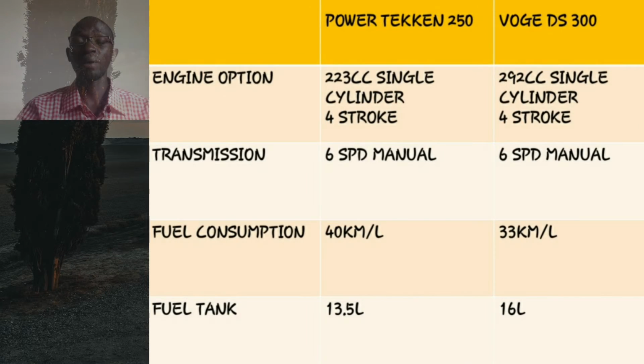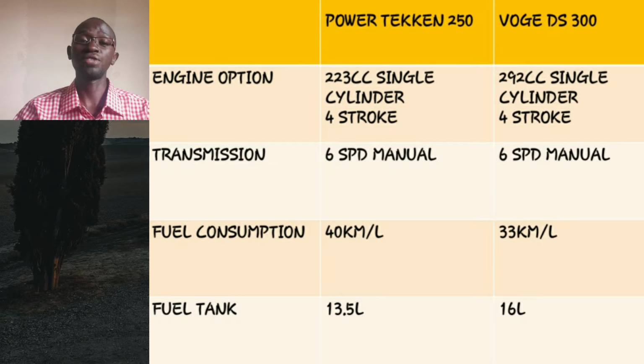So let's begin with the powertrains. The Power Tekken 250 comes with a 223cc single-cylinder 4-stroke engine that is oil-cooled. It produces around 24.5 horsepower. That is an improvement of more than 5 horsepower compared to the previous model. The method of fuel delivery is still a carburetor, though it has been improved to ensure better performance.